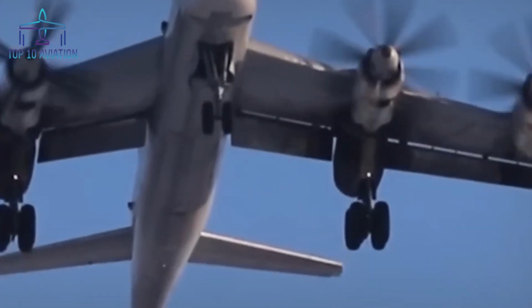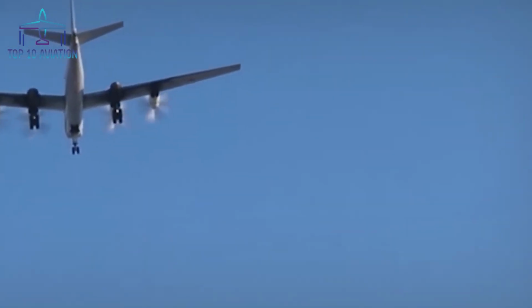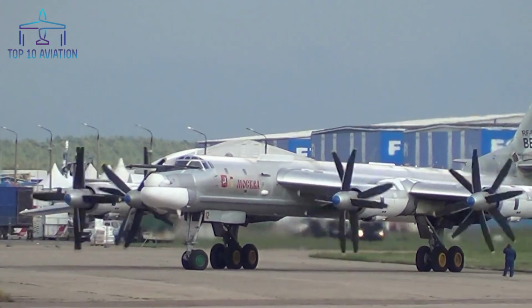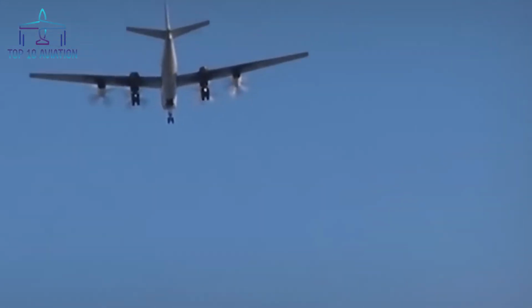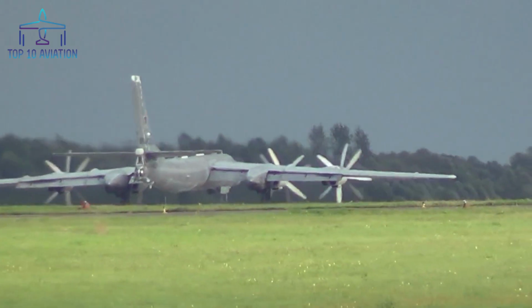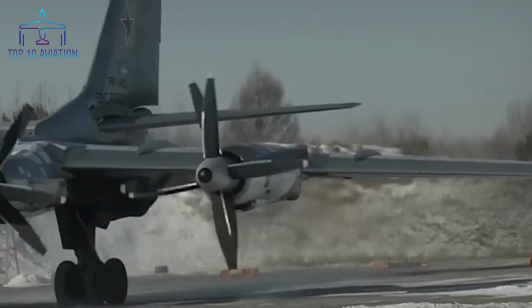It flew 34 test flights, and the result? Horrifyingly radioactive. Engineers discovered that shielding the crew required so much weight it defeated the point, and if it ever crashed, catastrophic. The idea was shelved, but for a brief moment we had a flying nuclear experiment roaring through the sky. Science fiction? More like Cold War nightmare fuel.